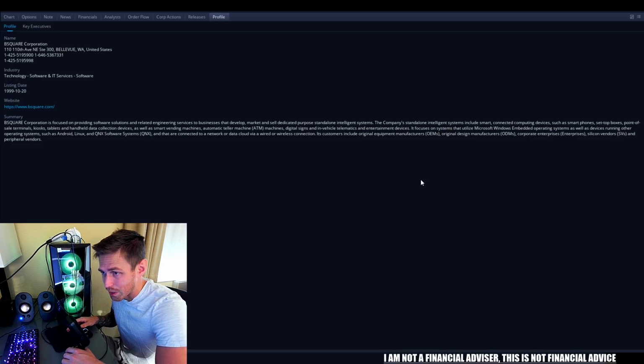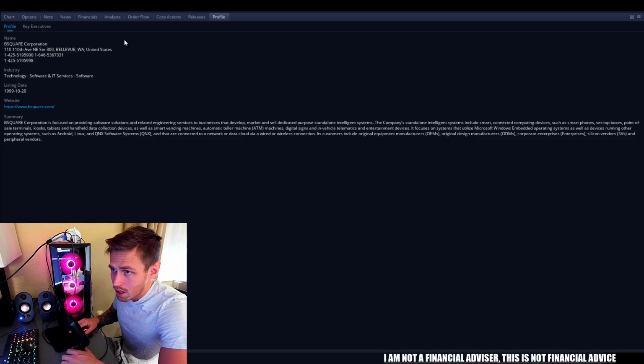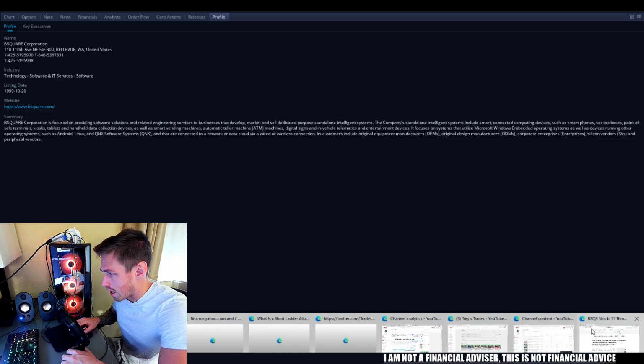It focuses on systems that utilize Microsoft's Windows embedded operating systems as well as devices running on other operating systems such as Android, Linux, and QNX software systems, and that are connected to a network or cloud via a wired or wireless connection. Its customers include original equipment manufacturers, original design manufacturers, corporate enterprises, silicon vendors, and peripheral vendors. And if we just check out their website real quick, I do already have this pulled up for us.